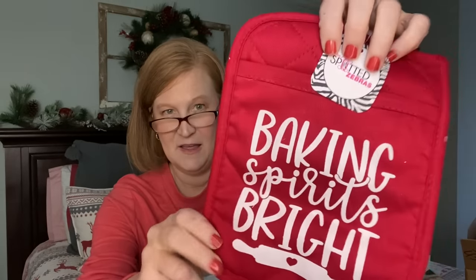Very good. Okay. The next thing, and I think this is our last snack, is some chocolate. This is a mini chocolate bar, Hope, Joy, and Gingerbread. And this one says, for the love of peppermint. So we got good snacks in this box: savory, sweet, and chocolate. Okay, the next thing we got is a Baking Spirits Bright pot holder. Adorable. I love that theme. It says, celebrate your holiday baking in style with this festive pot holder.